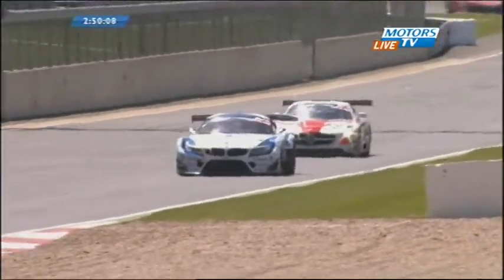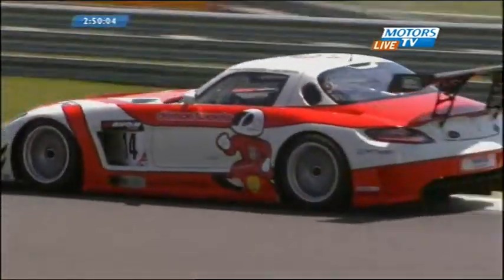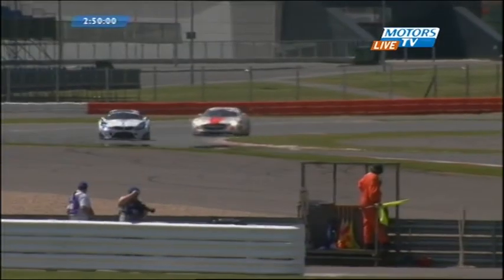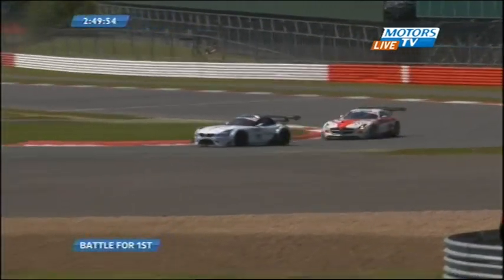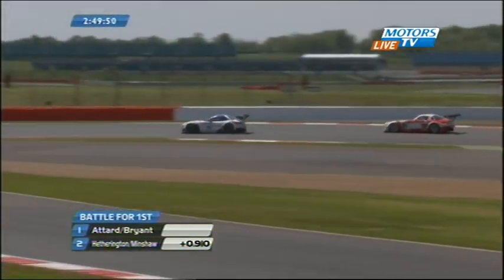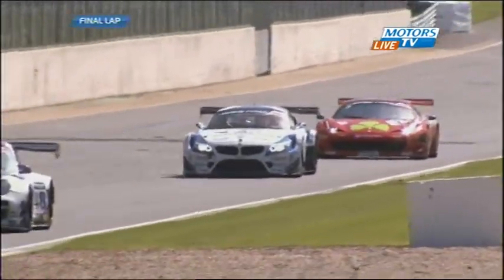Fabulous battling going on, but the lead battle is coming down and down. It was 3.3 seconds, it is now down to 9/10. Ben Hetherington, the quickest man on the circuit. Last lap was a 2:07, and he's almost up on the back of Marco Attard. Marco, many years racing in Ferraris. He has been a BMW racer within the last 12 months, also had a go in a Lamborghini, but it looks as though the top 3 that we have is going to remain that way.